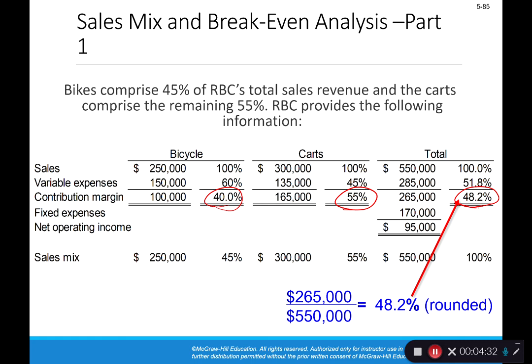To figure it out, all we need to do is get the total sales and total CM for the company. And then that's where this 48.2 comes from. It's the 265 total CM for both products divided by the 550 total sales for both products. So that's the hardest part, is getting to that number. Once we have that number, then it's easy. We just shove it into the formula for break even, and we're able to get break even for a multi-product company.